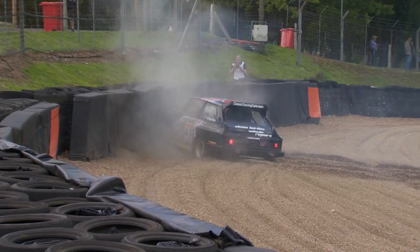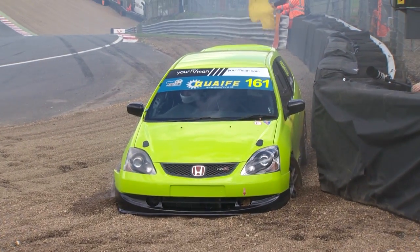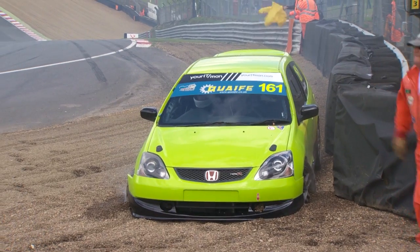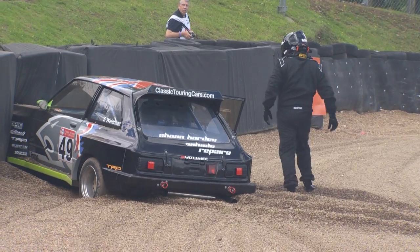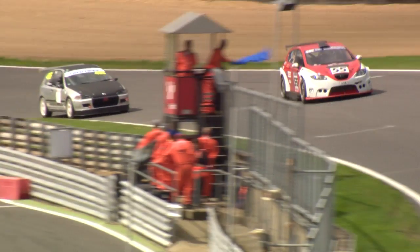Now what's this up at Druids? Steve Waterman in the Toyota Starlet going straight on into the barriers. We've also got off James Alford's Honda Civic Type R, so they both come to grief at the hairpin, walking away from the car, which is good to see, but hugely frustrating.